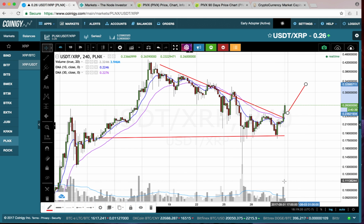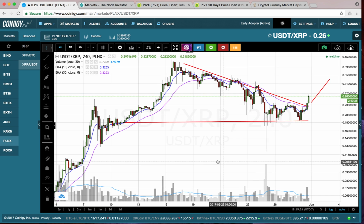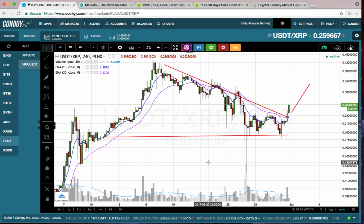I like the action I'm seeing on Ripple, looking pretty good on the volume. So there you go. If you guys like Ripple, we may be heading back up. At the very least, it looks like Ripple may have found a pretty good low here around the 19 cent area. So let's get to it. Stratis. So let's see what Stratis is looking like. Had this really strong move to the upside.